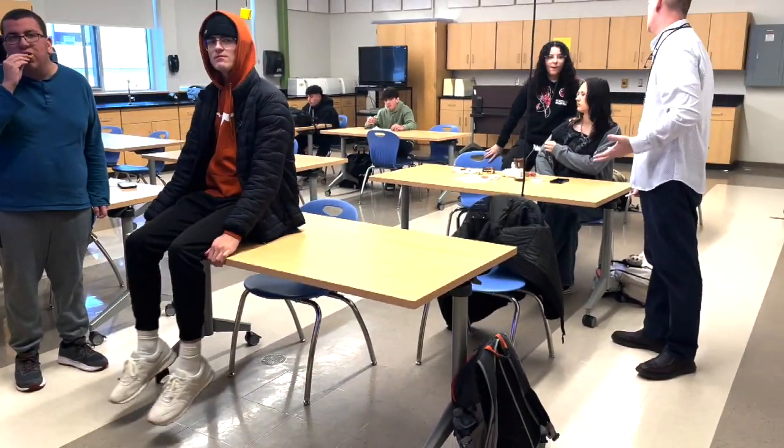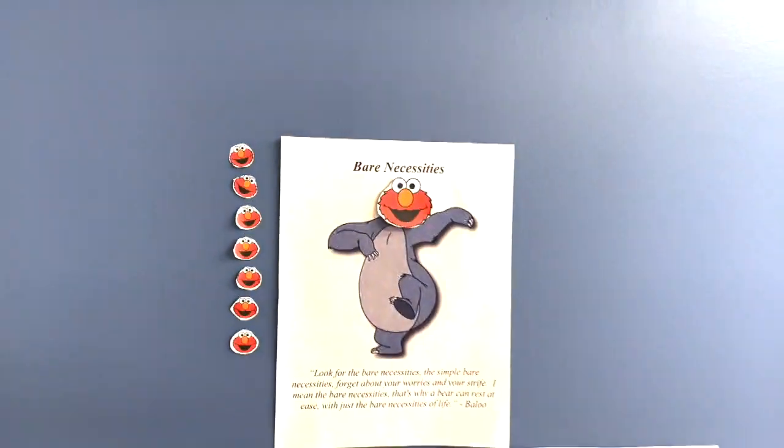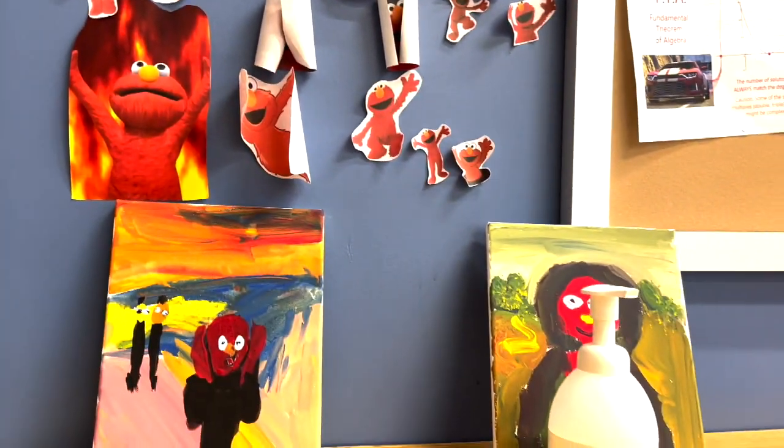How did the advisory committee come about? From what I'm aware of, it was originally just led by teachers. They got the feedback, and they started making decisions, but they wanted to include students to get their voice and their opinion to make it more student-directed.